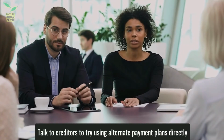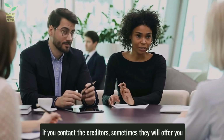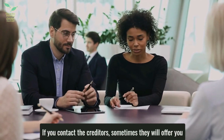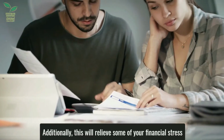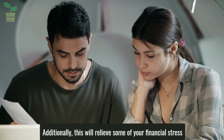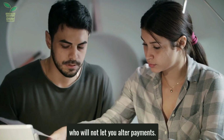Talk to creditors to try using alternate payment plans directly if you cannot make monthly payments. If you contact the creditors, sometimes they will offer you a repayment plan which isn't reported to the credit bureaus. Additionally, this will relieve some of your financial stress and allow you to concentrate on paying off the creditors who will not let you alter payments.